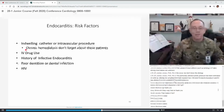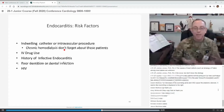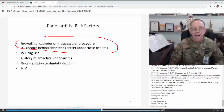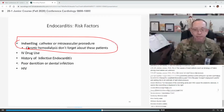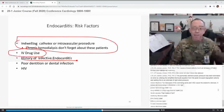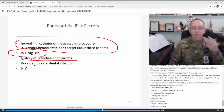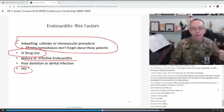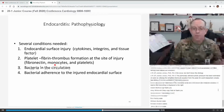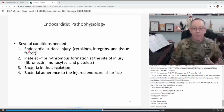Endocarditis, the big thing is indwelling catheters or IV procedures can seed it. So we can give a normal IV or an indwelling catheter and cause the problem. So that's an iatrogenic cause in VINDICATE that can cause infective endocarditis. IV drug users can do it, obviously. And anybody who has a history of infective endocarditis is high risk. They had it previously. Poor dentition in their mouth can lead to strep viridans, and then being HIV positive, autoimmune, okay?